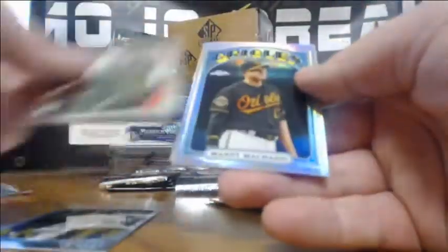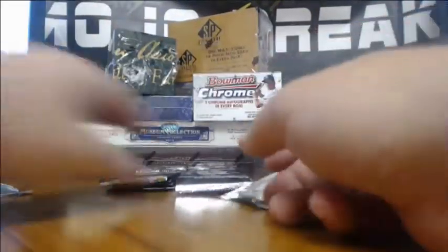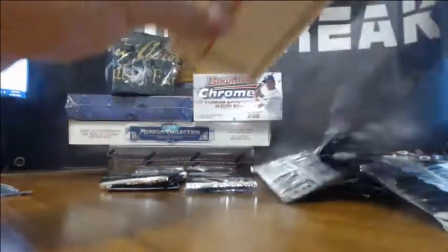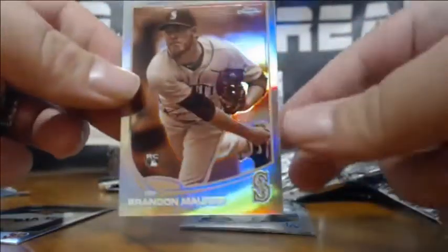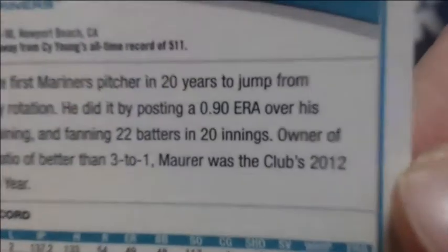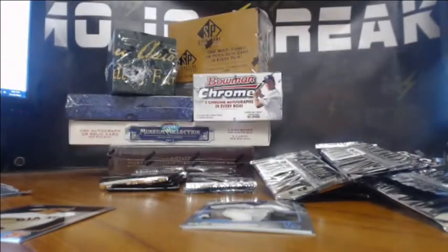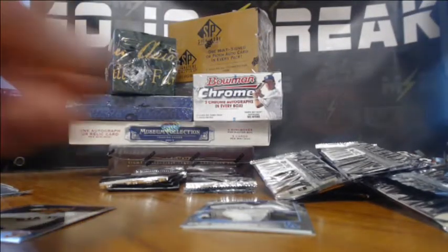Will Myers, Lance Lynn, Manny Machado refractor, Sergio Romo. Mad Bum, and a Brandon Maurer sepia. Just only Brandon Maurer, 75 of 75. eBay 101. Maurer. Oh. Carl Crawford and Jon Jay.